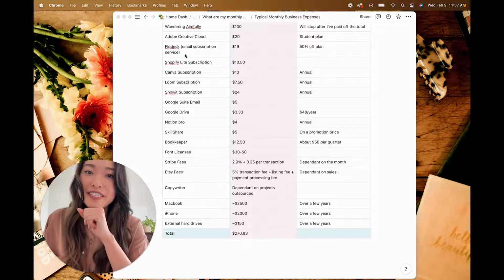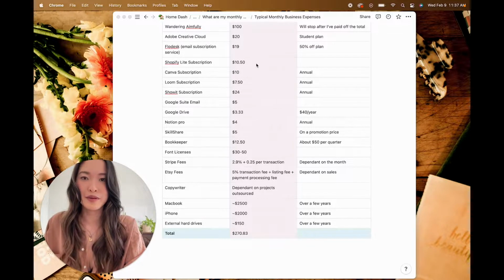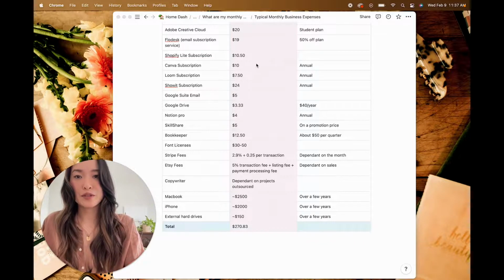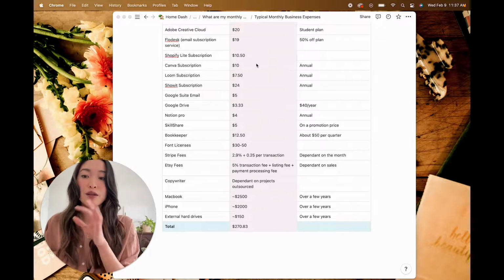Not my favorite. I hated sending out newsletters, and now with Flowdesk, I love it so much. All right, $19 a month. Next up, we have Shopify Lite subscription. So I pay $10.50 a month for this. Shopify Lite is what I use to link my shop on my website.